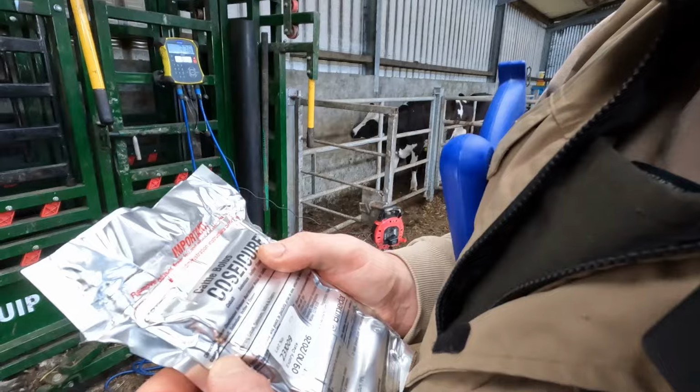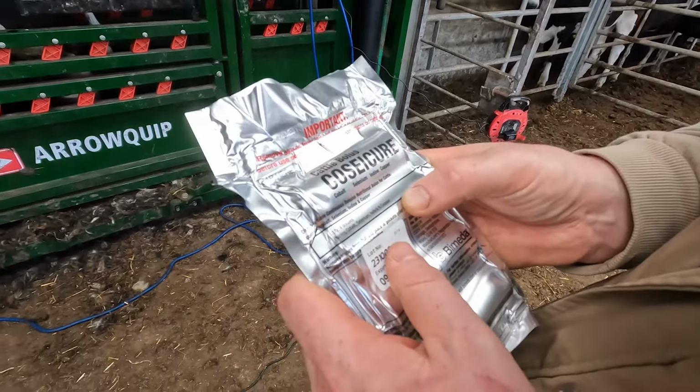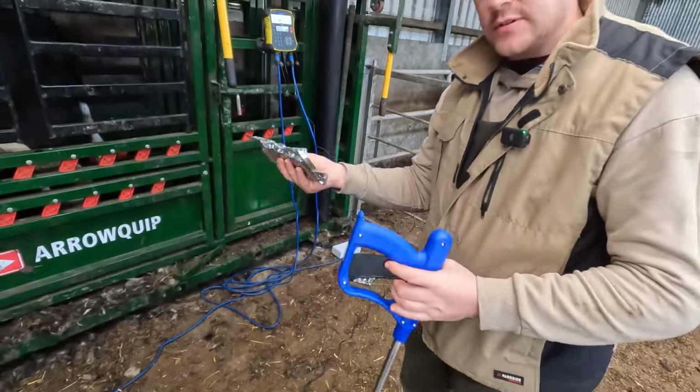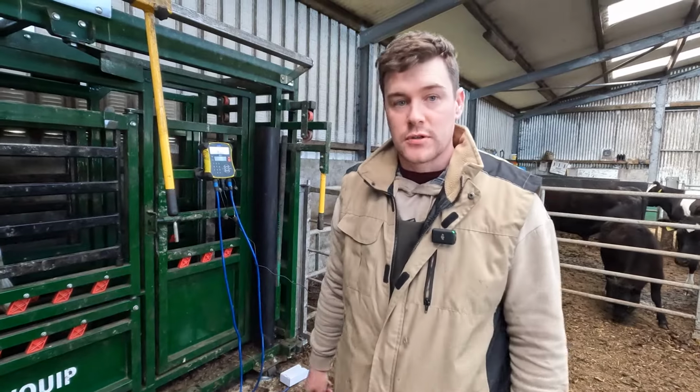These boluses do for cobalt, selenium, iodine and copper. So these are David's heifers. He uses these and he finds them very good. So we're going to try them out this year.